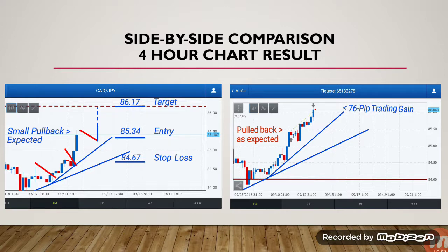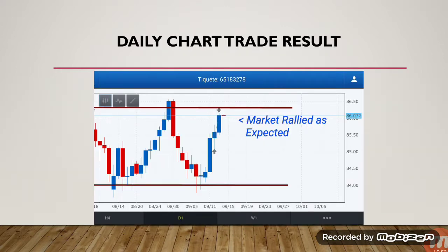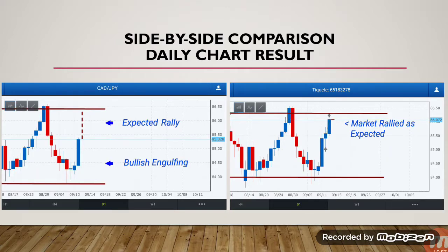So this was the trade result, as you can see here on the 4-hour chart. You can also see the result here on the daily chart with the market rallying as expected. And you can see it here with the side-by-side comparison as well. Bullish engulfing candlestick formation provided the expectation of a rally, and the market rallied towards this area here as expected after 2 days.